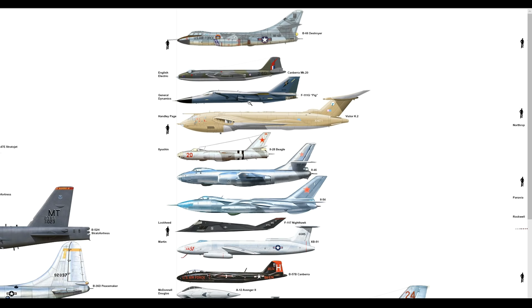Bomb load, armament, carry... Oh, it's got a weapons bay apparently as well. Yeah. Capacity 31,500 pounds. So that's a hell of a lot.